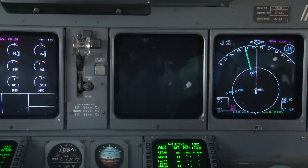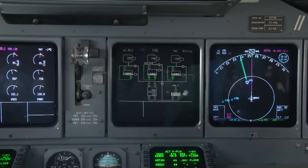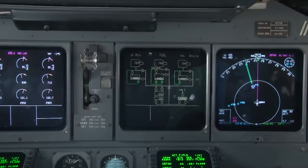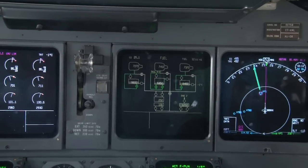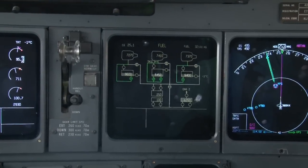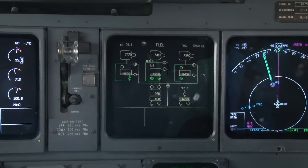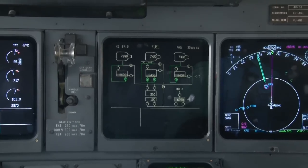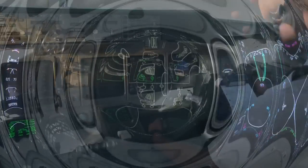We can also see the fuel system on this display. You can actually see the amount of fuel that we have on board each tank. Currently for CG or center of gravity control, the airplane has transferred automatically some amount of fuel to the tail tanks.